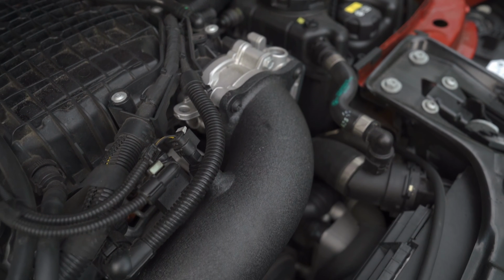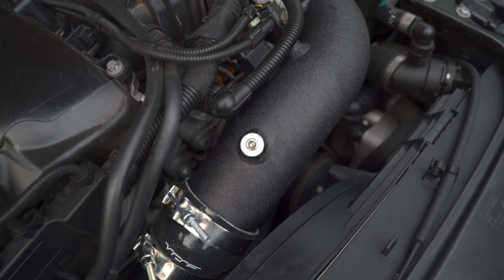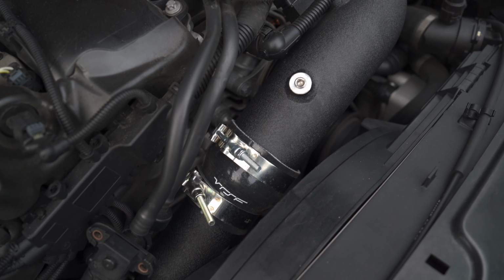VRSF charge pipe, that's $219, and then the VRSF downpipe is about $300, but I don't even know if you can get the downpipe right now. I looked on their site and it's not even there, so not sure what happened there.